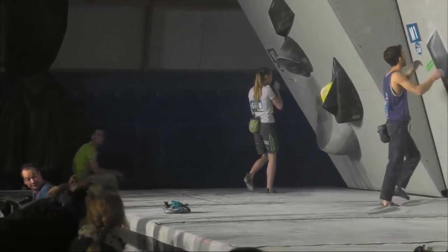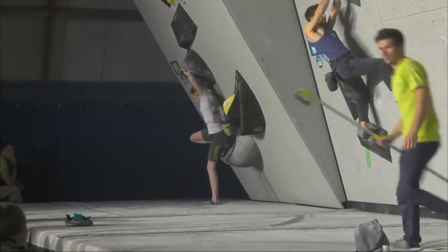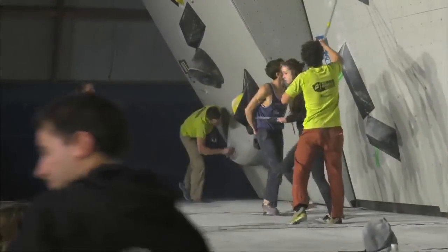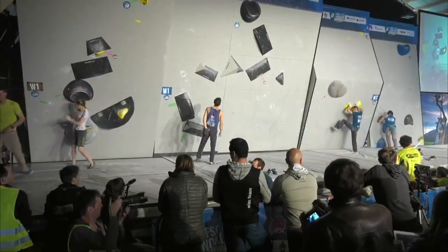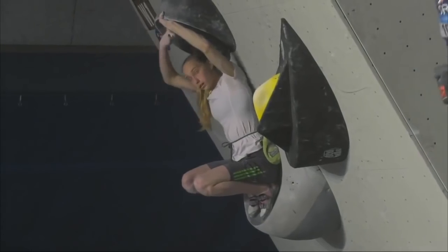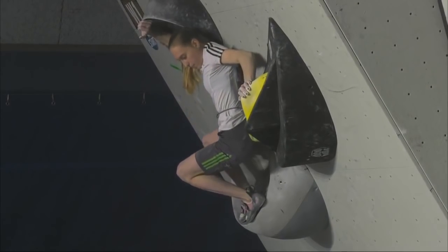Janja's a very talented youth climber, an all-around lead and boulder competitor. She competed in Arco this past year as well, and had a really great showing in Arco. She really doesn't like this first move. It is worth pointing out she is primarily a lead climber, and you don't get that many moves like this when you're leading.